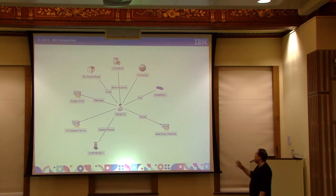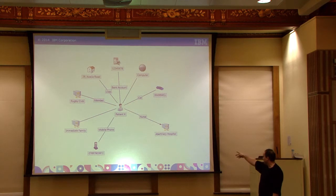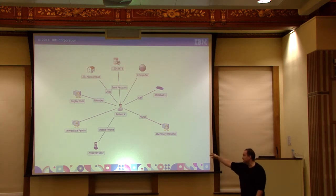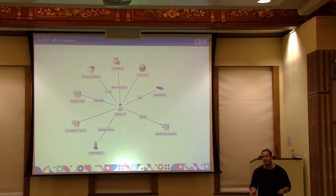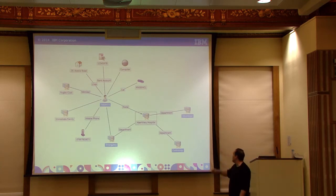Okay, so this is the kind of stuff you see. I've got the person there. I can find out where he works, his car, his computer, his bank account, where he lives. He's a member of a rugby club, his immediate family, and his mobile phone. So that's his initial data. Okay, let's expand it a bit more. Let's look for the hospital where he works.